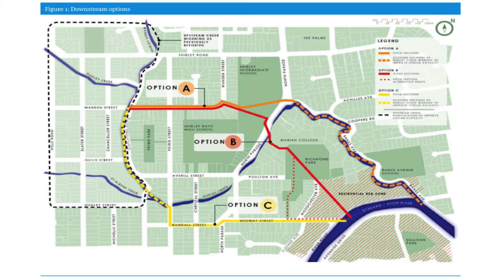It's quite a long program. It's 30 years, funded through the LTP presently. So those are the things that are going on in infrastructure. I'm going to hand over to Helen now to talk about more the policy response that Council's undertaking.